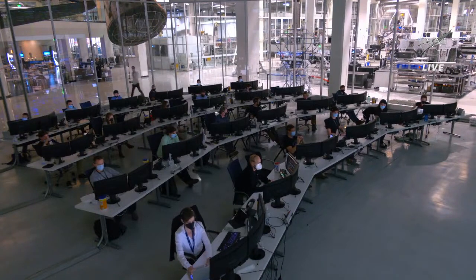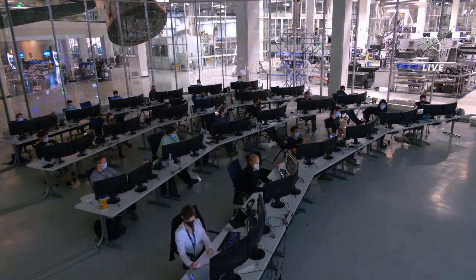Dragon, SpaceX. On Dragon to ground, manual control of cabin temperature is about to be disallowed. Okay, Dragon copies.